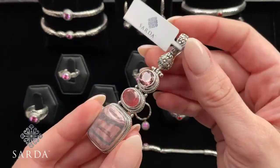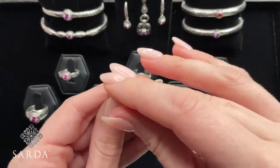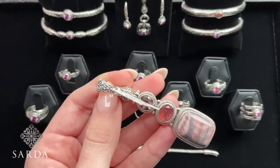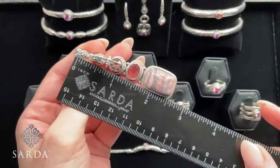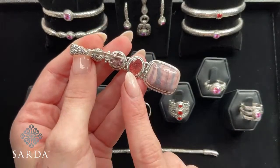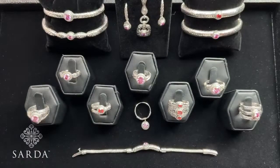I don't have the details on this, but this is a magnetic pendant. She is going to match back to all those fabulous jasper pieces that you all have been really loving. 2.5 inches, and we'll actually have some strawberry quartz earrings in the Rainbow Vault today, so you can pick those up to match.